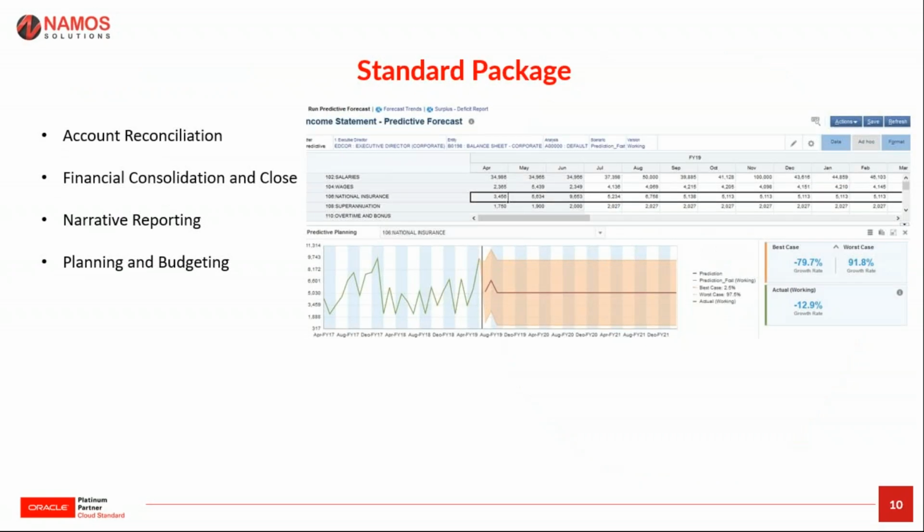So in the standard package, what I get is these 4 products, or business processes as Oracle likes to call them. I get account reconciliation. So account reconciliation is a tool for reconciling your accounts. Does what it says on the tin, basically. It's about taking feeds from systems so you can say, this is what the balance is on this account, and this is the evidence that justifies it.